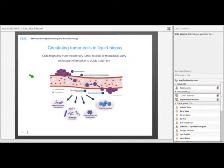So I just want to go through some of the common liquid biopsies that are currently used in the clinic. And the first one that really came into the field was circulating tumor cells as a target for understanding cancer progression. So circulating tumor cells are formed from a primary tumor, which releases single cells into the bloodstream. These cells migrate into the bloodstream and then flow to other sites where they eventually form metastases.